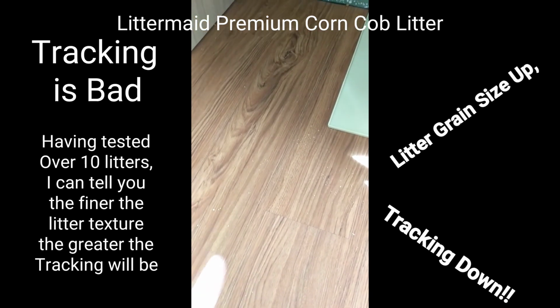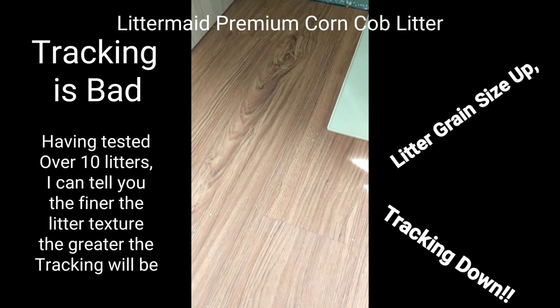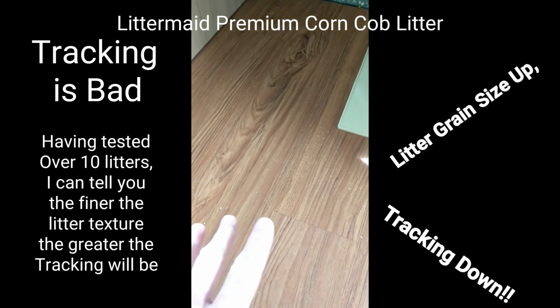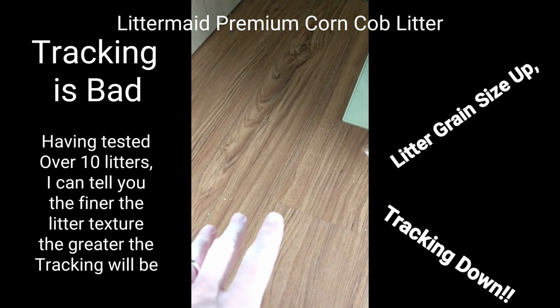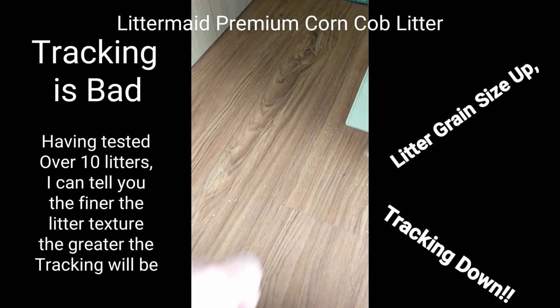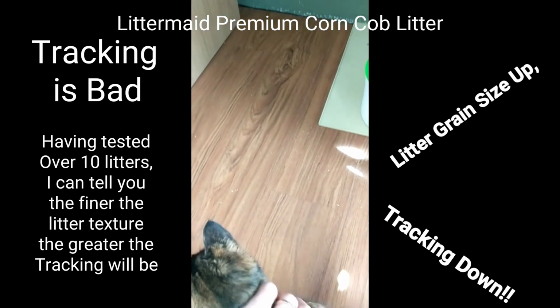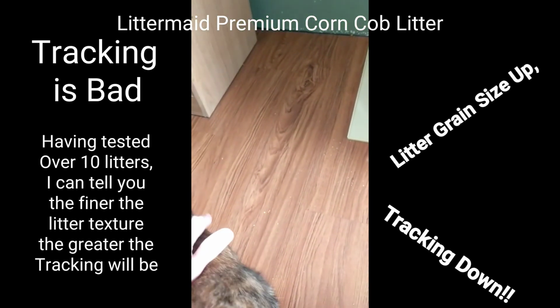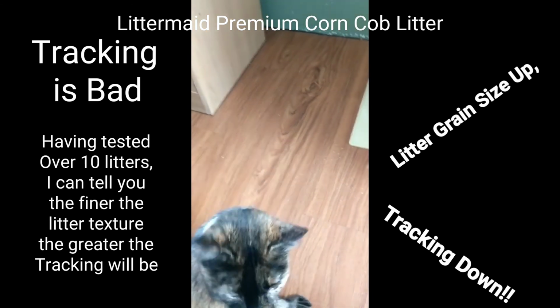I really had high hopes for this litter, but I don't know. It absorbs a lot. This litter has the best absorbency per volume of any other litter so far, but the other qualities are just not on par.